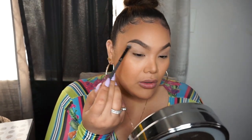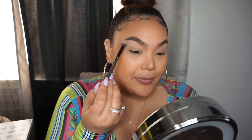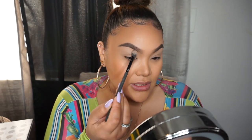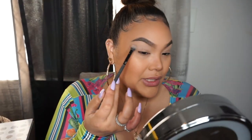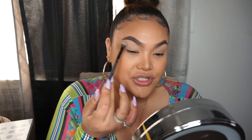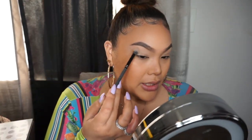The first thing I'm going to go into is Sandcastle, which is the all over wash of color. I'm going to use this to just set the brow bone as well as the transition and crease area. Really not going to worry about going onto the lid area. Ooh, this is really pigmented. Do you see how that just lifted my brow? I really like this.